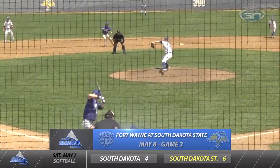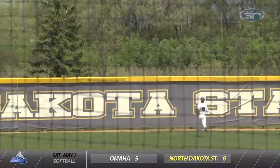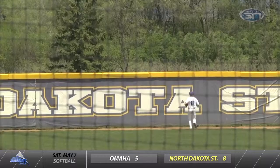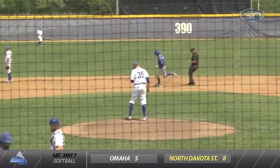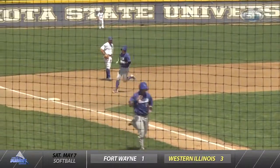Huge game for Greg Kaiser. A single, a double, and 2 home runs. He scores 4 times, drives in 7. Kaiser jumps into the league lead in home runs with 11, and he is now into the top 5 in the league in RBI after this performance.